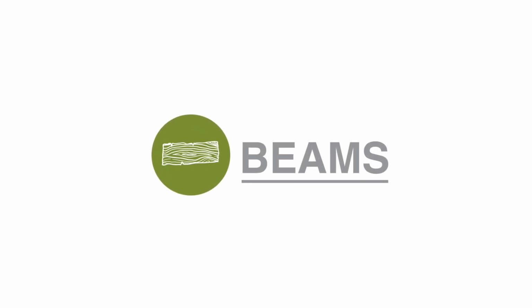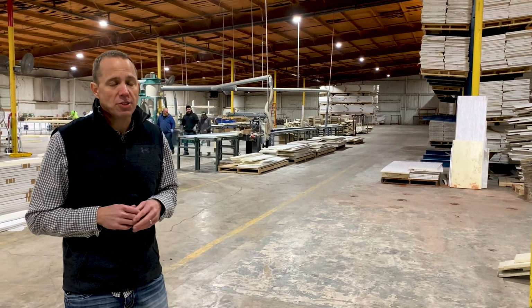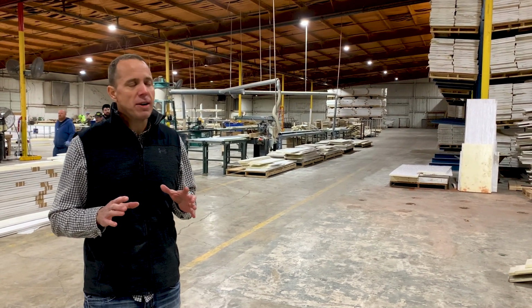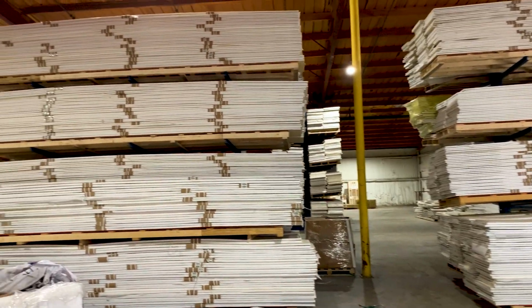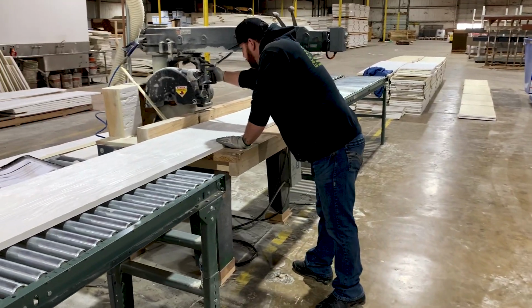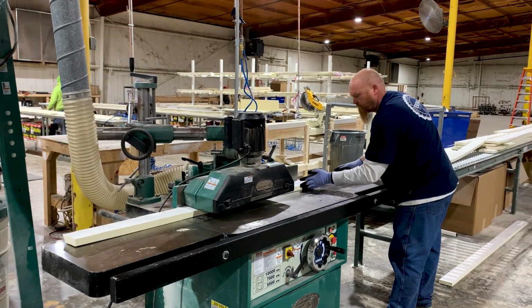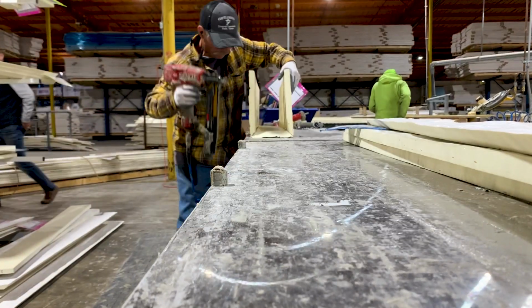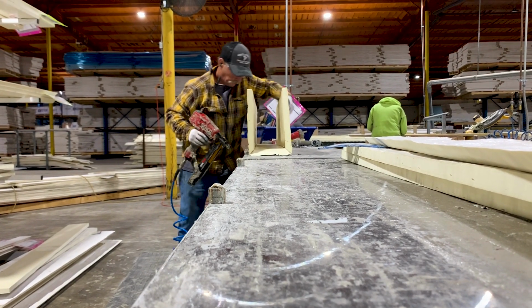So we're here in Division 7. This is our beam manufacture, beam and mantles actually. The beam process is pretty cool. We're a little unique in how we do it. We start out with large sheet goods of product, 24 inches wide by 24 feet long. We cut the product to length, we rip it to width, and then we shape all the corners over there. At that point, we go into assembly, where we actually put the beams together.